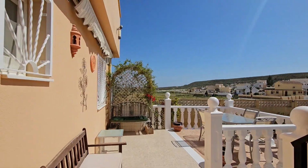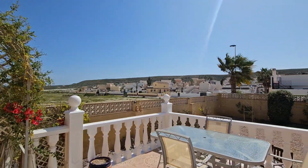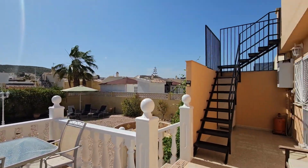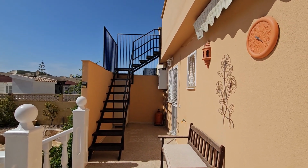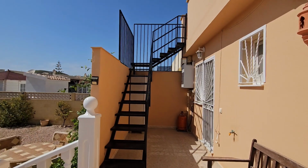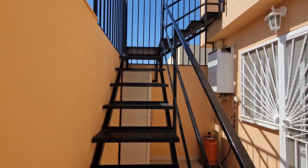So you have got a little terrace with table and chairs out here, so you can have your lunch outside. You have quite a large plot here, and as you can see there is a gas boiler at the other end of this terrace and the stairs to go upstairs to the rooftop solarium. So I'm going to take you upstairs.